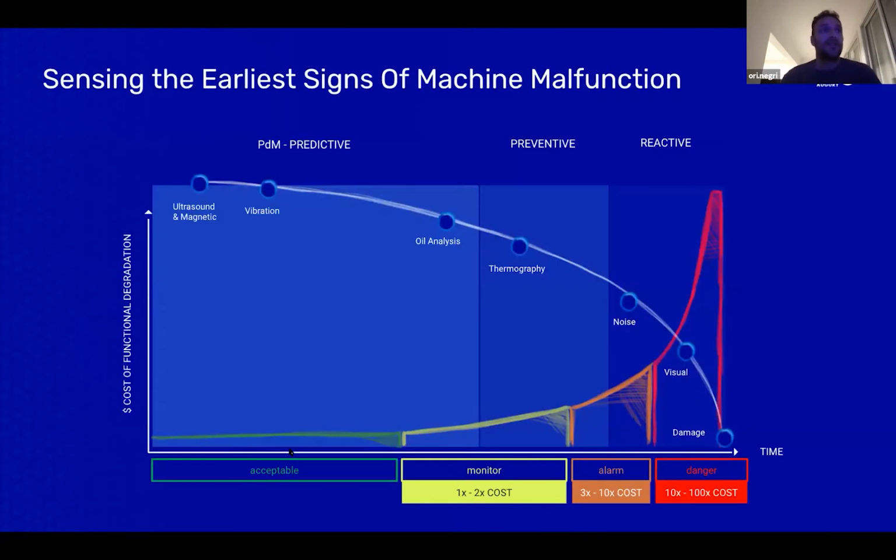Okay, so as Artem said, we are trying to prevent unplanned downtime. This is the main pain point of our customers, and we are trying to do our best to help them avoid it and prepare in advance for repair and maintenance. Usually when machines start to fail, when they start to show some signs of degradation in their performance, we see signs in the ultrasonic spectrum, the magnetic spectrum, and vibration.